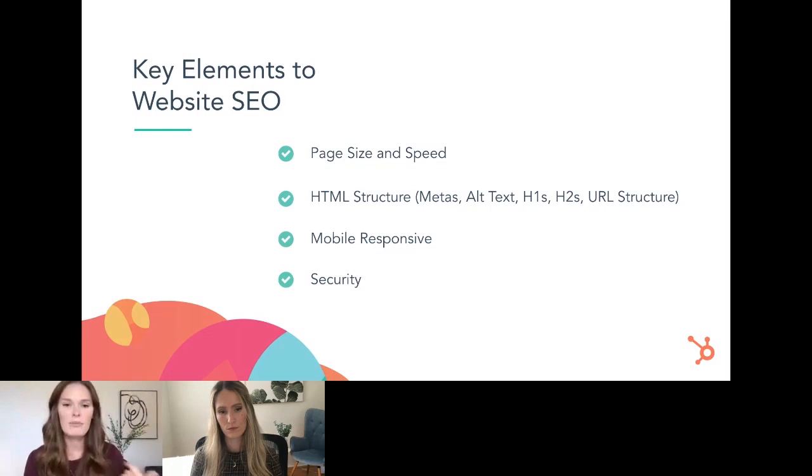From there, security. Like Kalina said, again, HubSpot makes this really easy on you with all pages being HTTPS secured, but you want to make sure that all of that is enabled for all your pages so that Google is increasing your page ranking and your page authority.